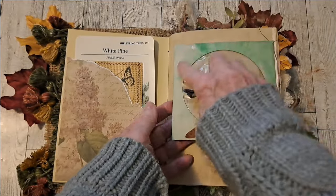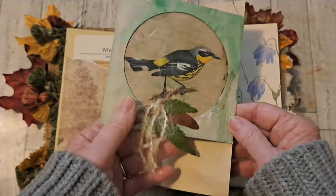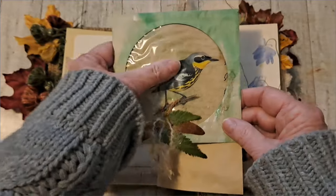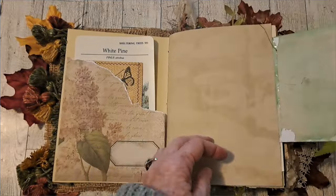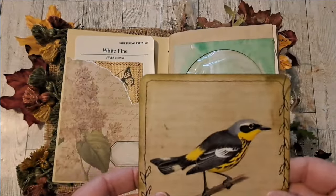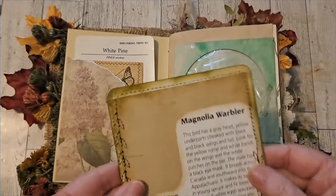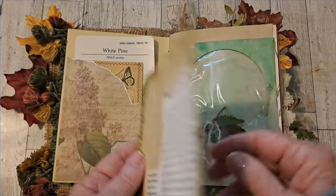1980. We have a little CD case here that I had dyed, added some soft trim and little leaves here, and then you've got a bird. When you open it up, this is a beautiful bird, and I did some stitching around it. It's from a bird book, Magnolia Warbler.